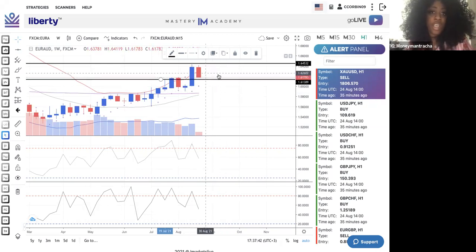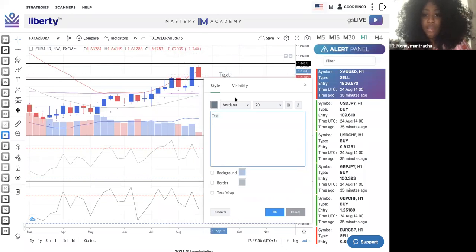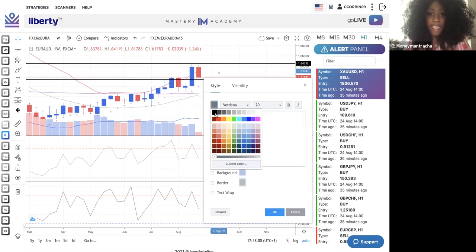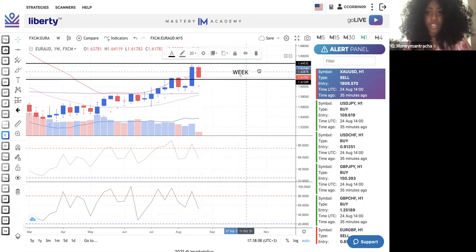You really want to figure out what is the highest place that this market has been for the week, and what is the lowest place that this market has been for the week. That's really why you're putting those lines there. And let me see if my text is going to stay. I don't know how to lock it, but I'm going to associate the color with the analysis, and I'm going to say this is week. I'm going to just put the week, right? It's for the week. We know that the black line is for the week.